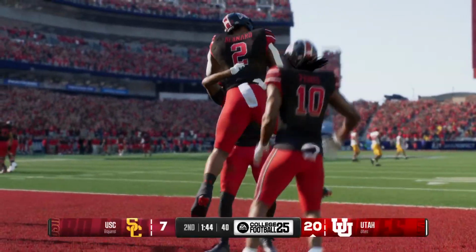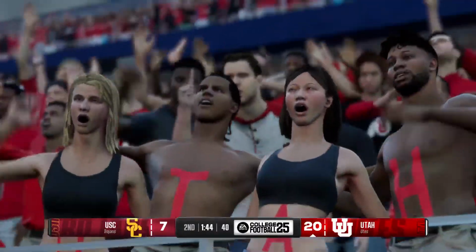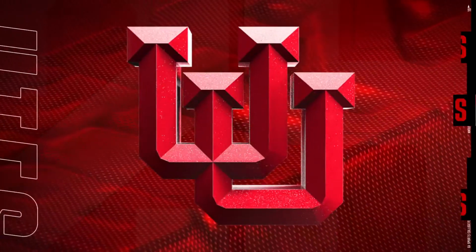Run from the back for 6. Man, it's nice to have a running back that can do that. That makes everything else easy on offense. Hey, hand it to that guy, he makes a big play. Yes, please.